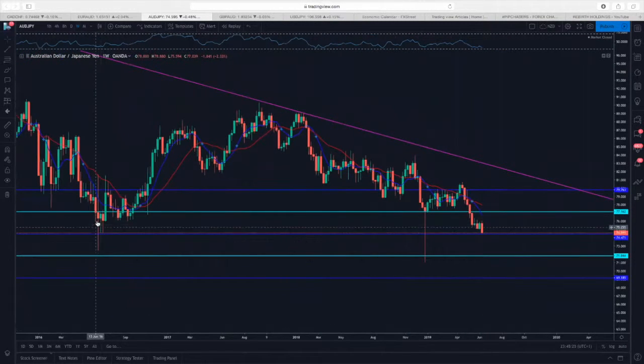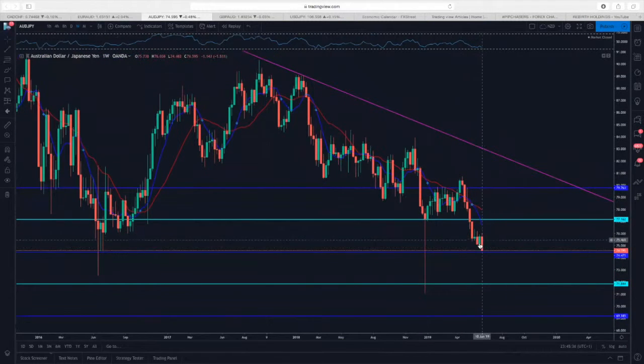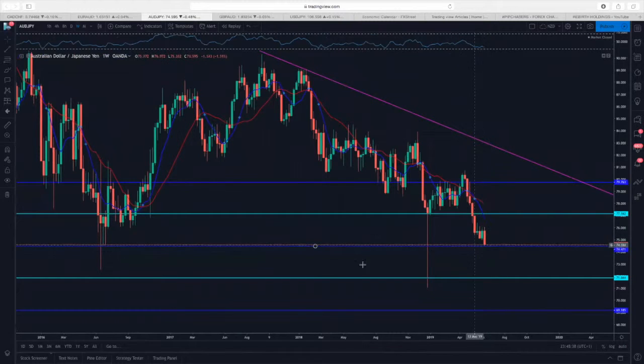Whereas last time we were testing these in 2016, we were rejecting it, having tweezer bottoms and then starting the upwards trend. Here, we're actually having bearish engulfing candles at the end of this week instead of rejections. So to me, that kind of states to myself that this pair isn't done with the bearish momentum.